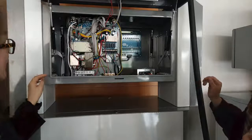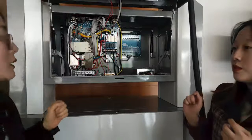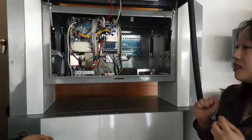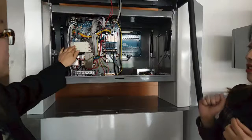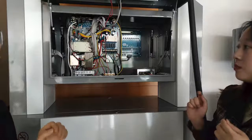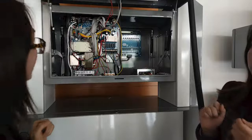Battery, yes. If a customer wants to buy a controller but asks us to deliver by air, we will take the battery out, because a battery can't be shipped by air. Right, okay.